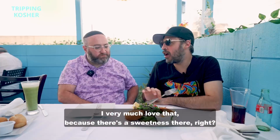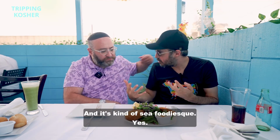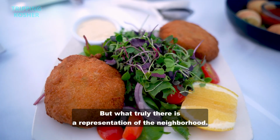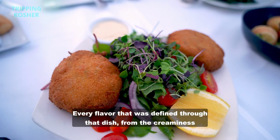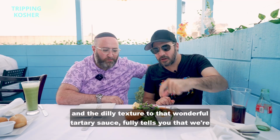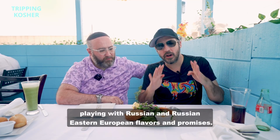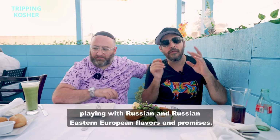I very much love that because there's a sweetness there, right? And it's kind of seafoody-esque, yes. But what truly there is a representation of the neighborhood. Every flavor that was just defined through that dish, from the creaminess and the dilly texture to that wonderful tartary sauce, fully tells you that we're playing with Russian and Eastern European flavors and promises.